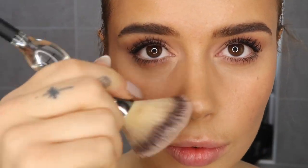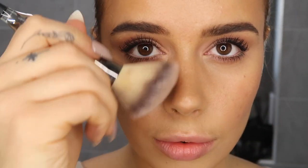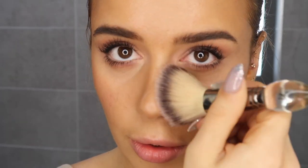I blend this all over my forehead, down through my cheekbones. I apply it on my cheekbones with the tip of my It Cosmetics angled brush, and then use the base of the brush, the whole brush, to blend out. And it's just a really, really nice blend that you get with it. I think the combination of this and that angled brush is a real winner. Just chiseling it in and then blending it all out just works so perfectly.